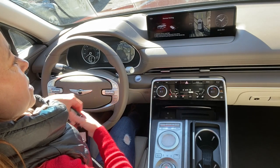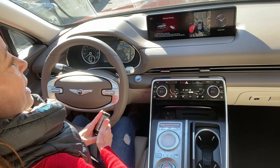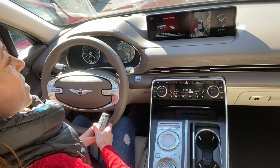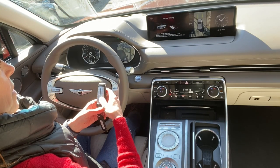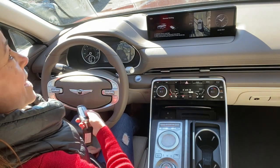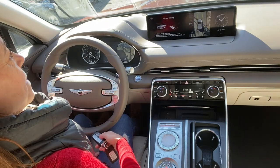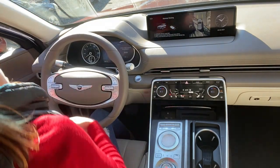So unfasten the driver's seatbelt, leave the vehicle, keep the key and close the doors, press and hold the parking button on the vehicle. All right, so I'm in park. Oh, here's another vehicle. This is the danger of my neighborhood. All right, let's see what happens.